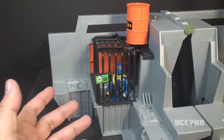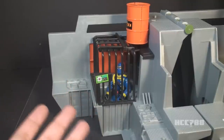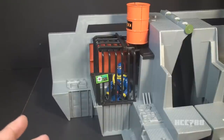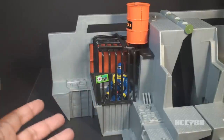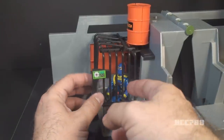Looking at the left wing of the headquarters from the inside, we have the jail cell. Now, a jail cell or a stockade was standard on G.I. Joe and Cobra headquarters play sets. So this is pretty much a standard feature, but this is more of a cage than a jail cell. I have 1992 Cobra Commander in there right now.